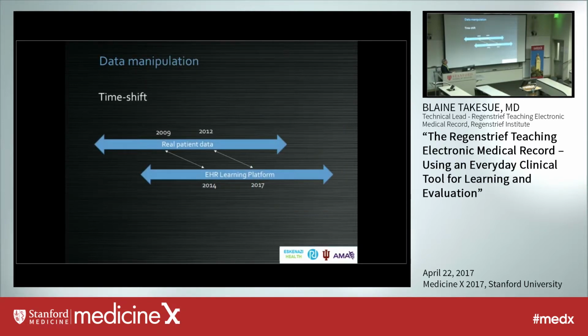So the other way we use the system to support curriculum is to manipulate data. This slide is meant to show that it's really hard to pick a patient who in the next 6 months is going to have 5 hospitalizations or 5 ED visits, or 2 hospitalizations, 3 ER visits, and 7 outpatient visits. But it's really easy to pick patients in the past that fill that criteria.